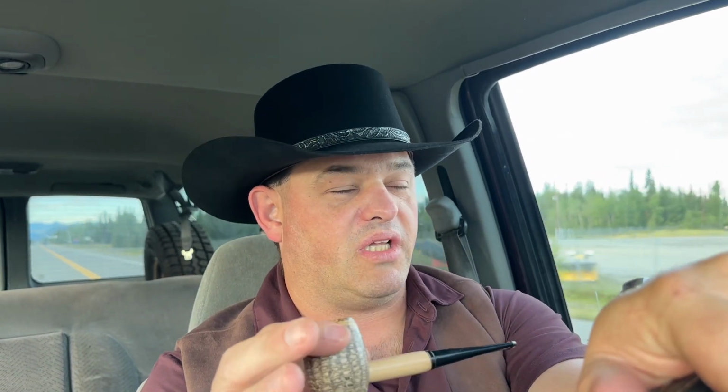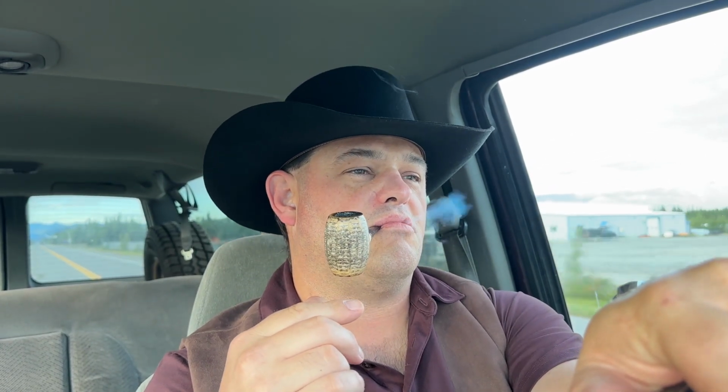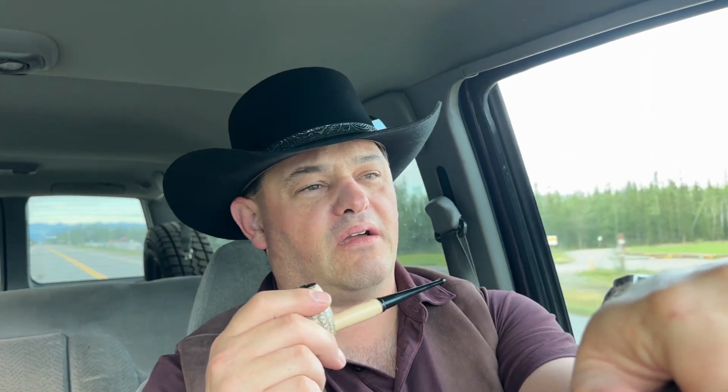It isn't bad. Not at all. It isn't bad. This one has the edges, the corners rounded off of the tobacco flavor. Almost completely. It's got just a slight hint of sweetness. It's not bad. But what is that other flavor? I don't know if that's a topping.